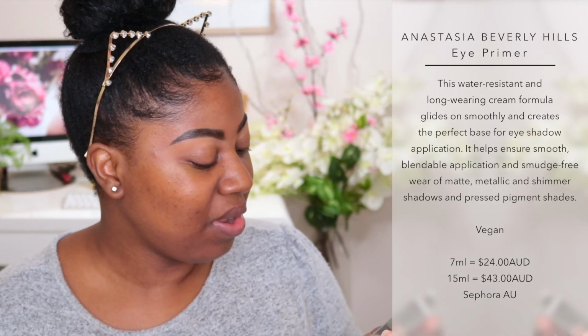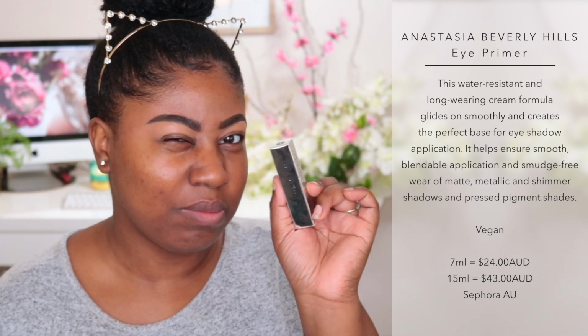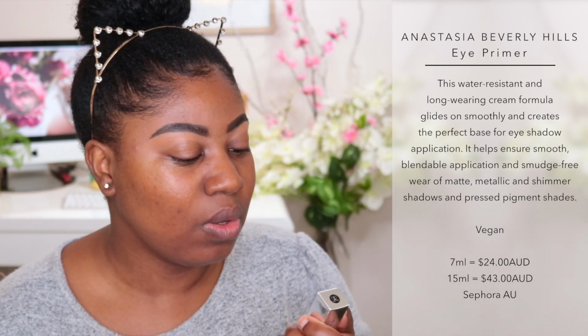Okay, I'm gonna go ahead and clean up my brow and then we're going to move on to some more Anastasia products. Okay, so next we have the Anastasia Beverly Hills eye primer. So I've got this 7ml, which is the smaller one. I think it comes in 15ml as well. So it's a water resistant eye primer in a light colored base.